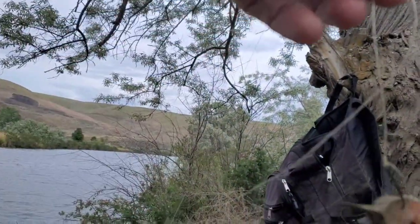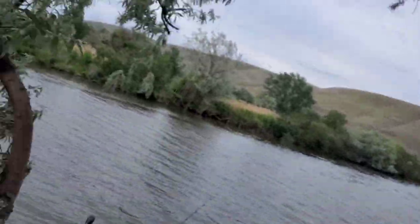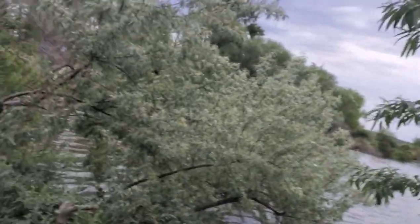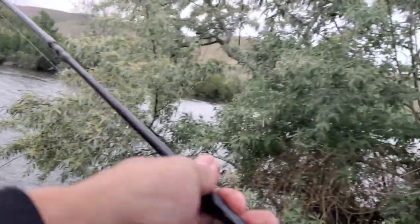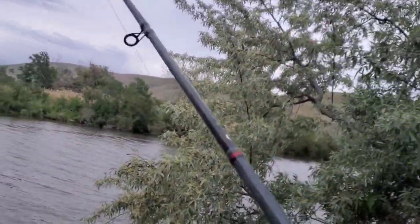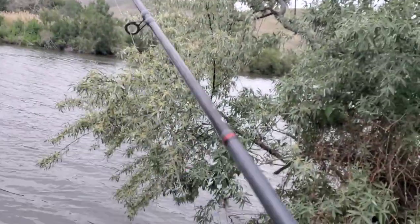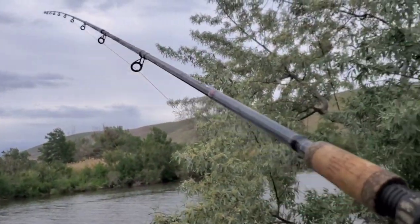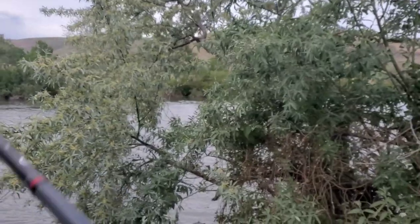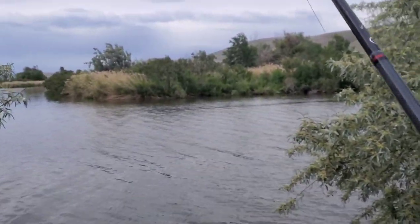Look, guys, we are using trout pretty much for this catfish. I'm gonna cast over here. You think there's catfish over here in this spot? Oh, let's cast over here. I'm gonna cast over here, guys. There we go, my dude.